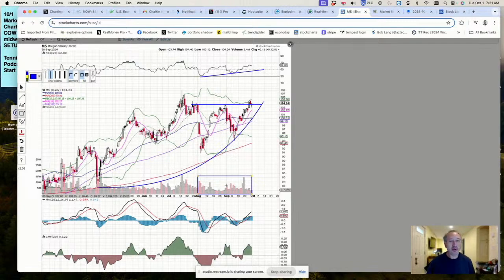Now, they don't have earnings coming up for another couple of more weeks, the second week in October, I believe. So we may see a little bit more fireworks, a little bit more excitement here in Morgan Stanley. But among the 6 or 7 big investment banks, like JP Morgan, Goldman Sachs, Bank of America, Wells Fargo, I would say by and large, Morgan Stanley is probably the best looking chart of them all.